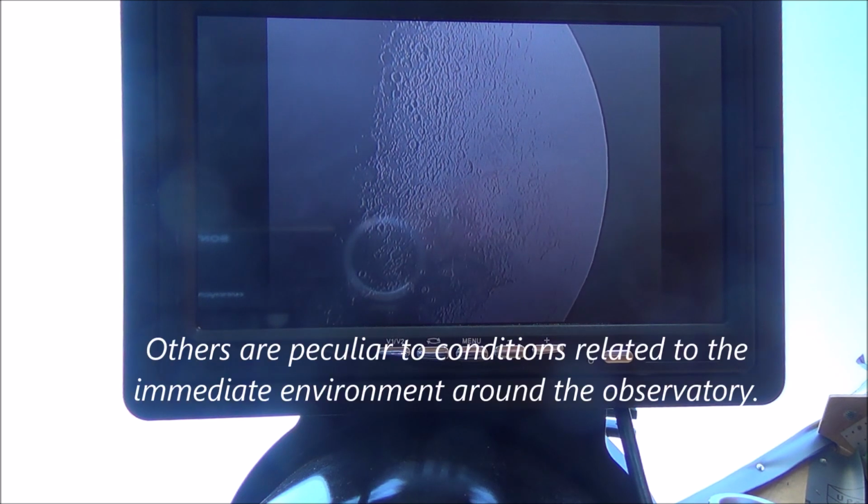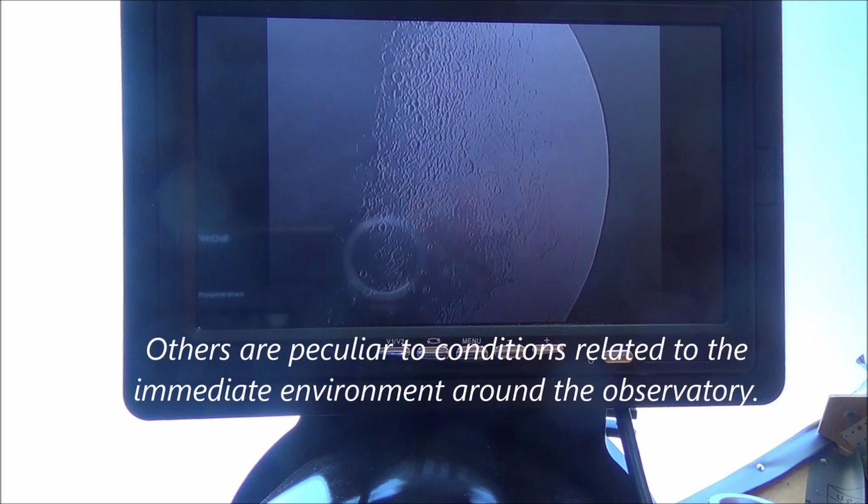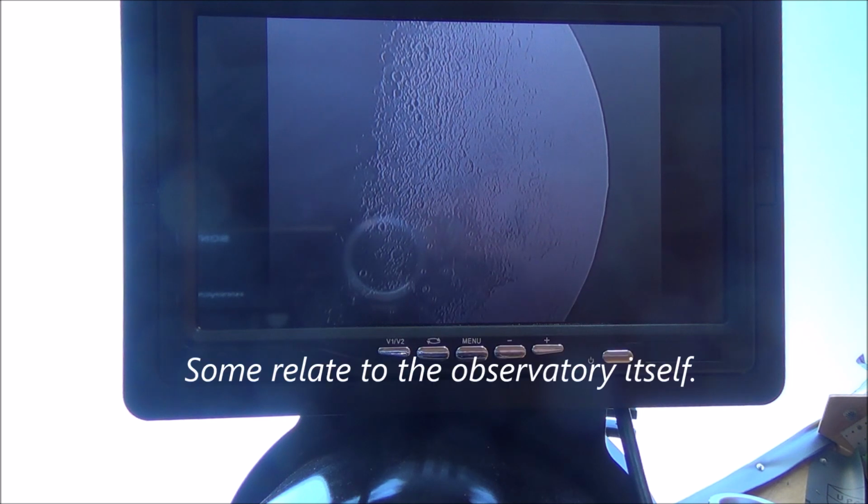And it returns to where it started. Of course, it's still kind of daylight out, so the contrast is poor. That gives you an idea of how the moon appears at 75x. We're operating at 42 decibels of sensitivity and about 1/2000th of a second exposure time.